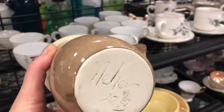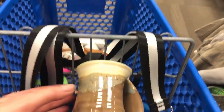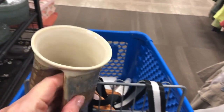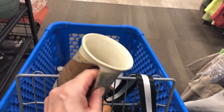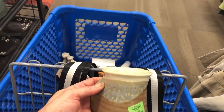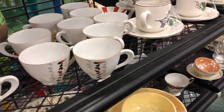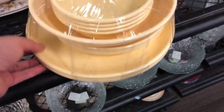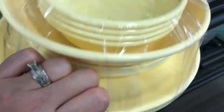This is cute. Okay, that's a home project or someone's learning project, or, you know, self-made. That handle, that's kind of cool, right? That's different. Probably should get that. That's kind of cool. $1.59. This actually has resale value. I'm going to try to say this.